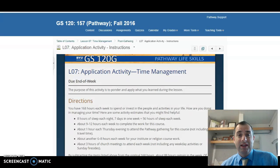So lesson 7 this week is going to cover a topic that I think is difficult for a lot of us, which is time management. I know when I read a lot of people's goals, it often deals with time management. When we're doing it well, we feel really good, and when we're not, we just kind of feel out of whack a little bit.